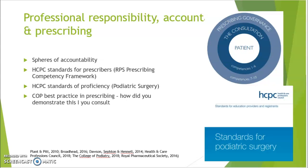The prescription also satisfied podiatric surgery proficiency standard 13, which implies the ability to recognise common post-operative complications and manage them accordingly. Furthermore, the nefopam dosage and quantities to be supplied were checked in the BNF app, with full documentation of the prescribing decision in the patient notes.